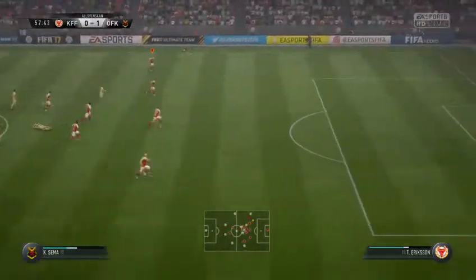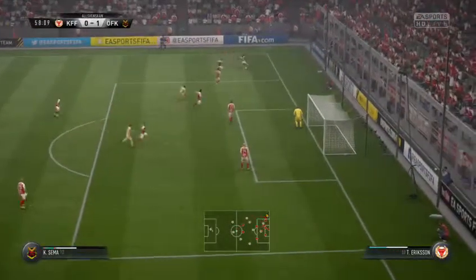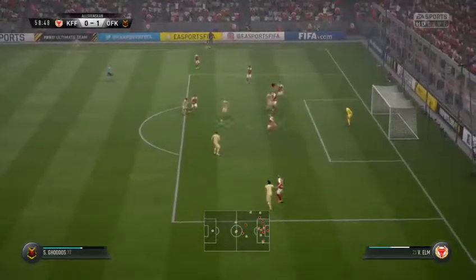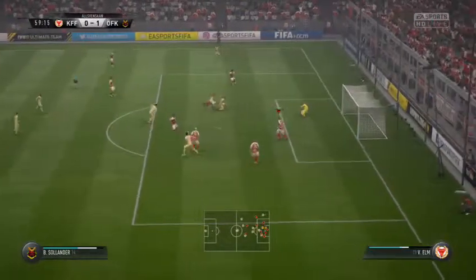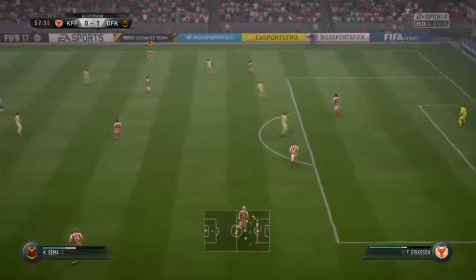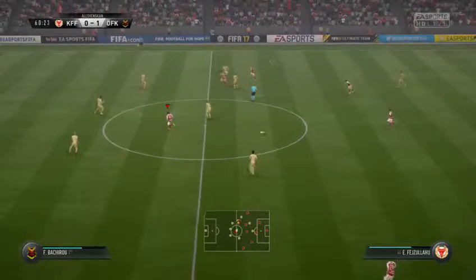Manager thinking for the away side, time for a change. There's good progress with this attack. That could open them up. Here's the chance. Off the post. We've had an hour gone here and still 30 minutes left.